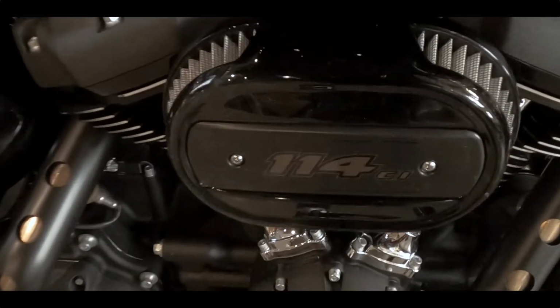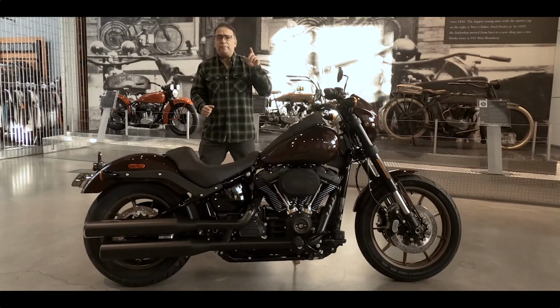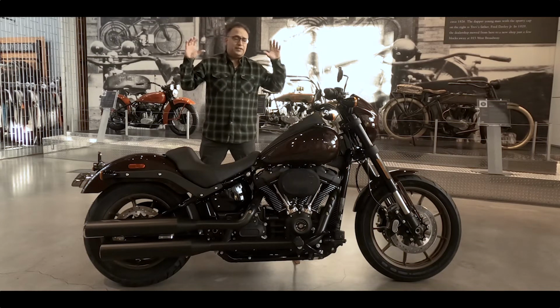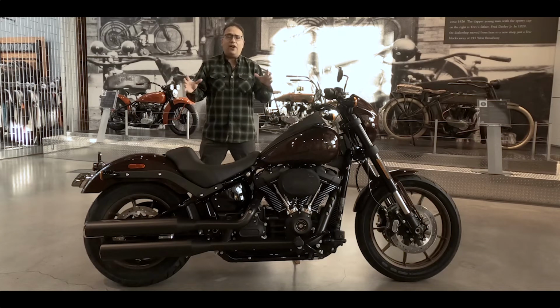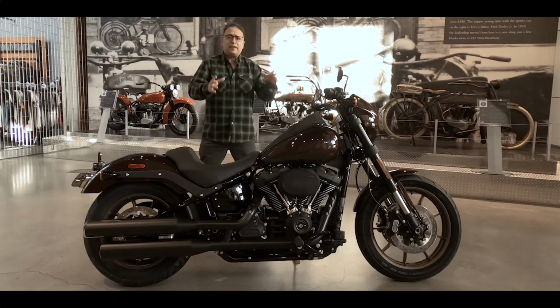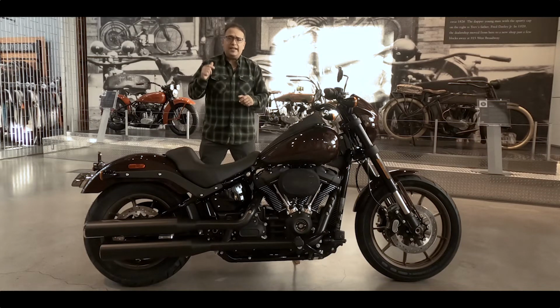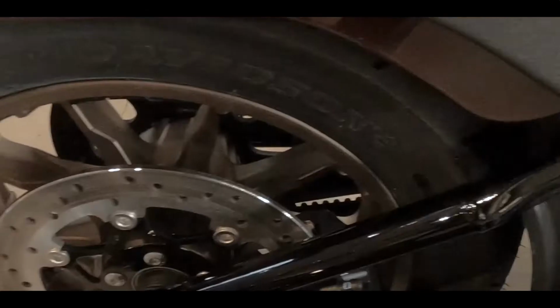Number 3, and yes, I've been talking performance. That performance of the suspension and the rake are all complemented by that beast of an engine, the 114 counterbalance, air-cooled with oil-cooled heads engine. And if you really want to get crazy, take it to a 131. But with a nice Stage 1, this is a beast of a bike.